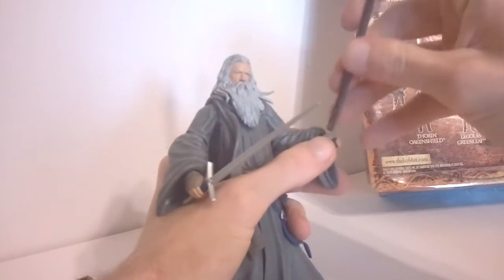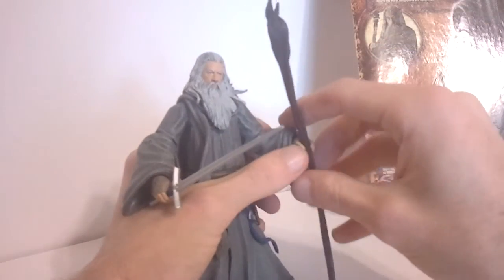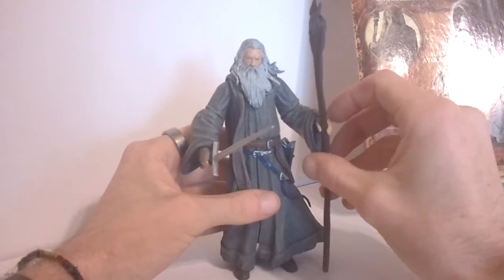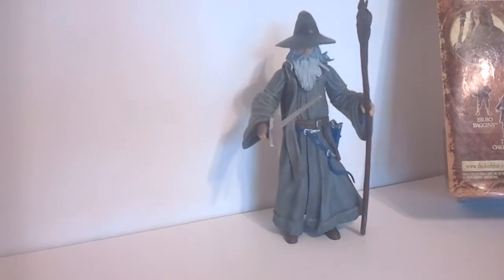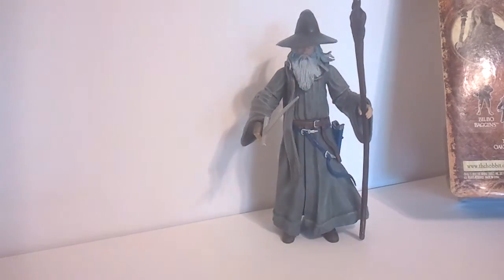Take Glamdring there, and then take his staff here, and you have to put it in his left hand. It wouldn't be Gandalf if you didn't put the staff in his left hand. And we'll go ahead and slap his hat back on there. I mean, guys, come on. I mean, that is just perfect. I love the way this guy displays.